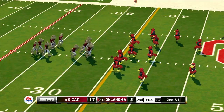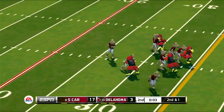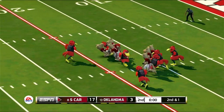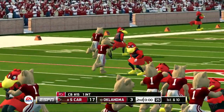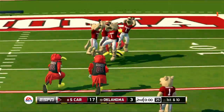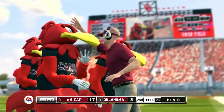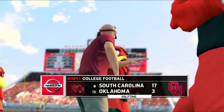Oklahoma will take a timeout. That's their first of the half. It's second down now, and they're just a few feet away from that first down marker. One more play now before we hit halftime, so they'll most likely throw one towards the end zone here. Interception off the deflection. As they head to the locker rooms, this one is far from over. The Gamecocks lead it by 2 touchdowns.